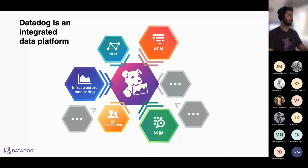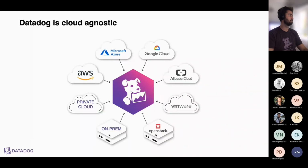We are an integrated platform. We have over 450 pre-configured integrations, which we have existing today, which are also fully supported by Datadog. I mentioned this at the very beginning. We are the only truly unified platform that's out there. It's one agent collecting all of these metrics and displaying it on one single pane of glass for all of your teams. We are very cloud agnostic. So we are compatible with AWS infrastructure, Microsoft Azure, GCP, Alibaba, VMware, OpenStack, on-premise, and your private cloud.